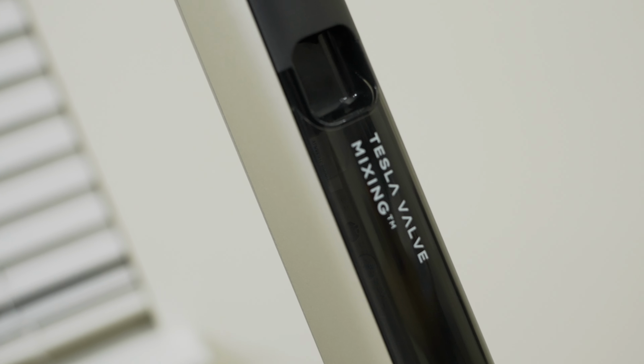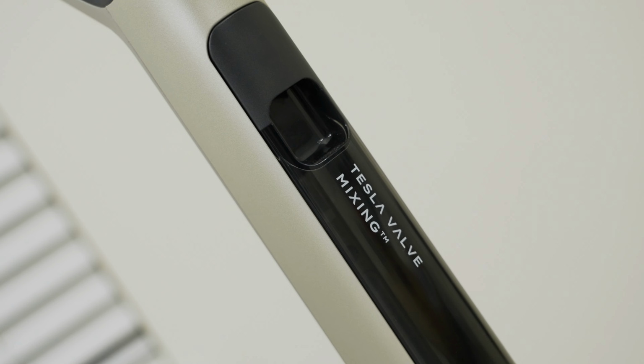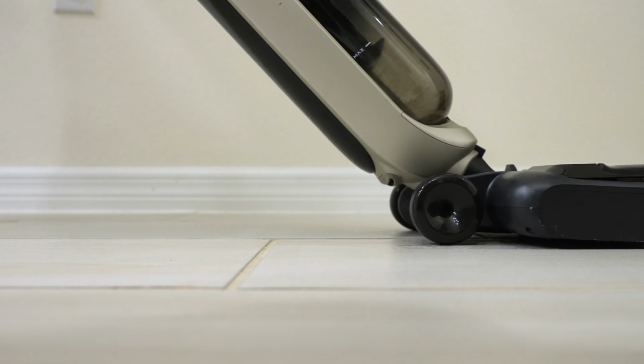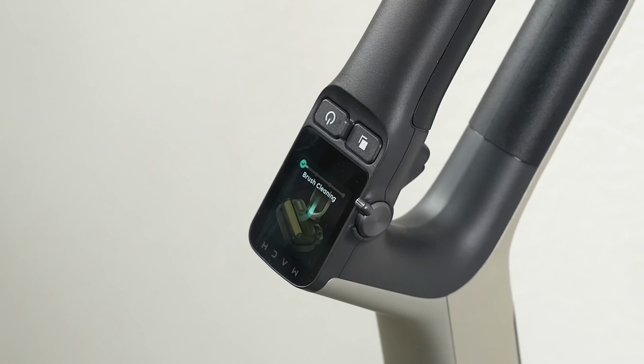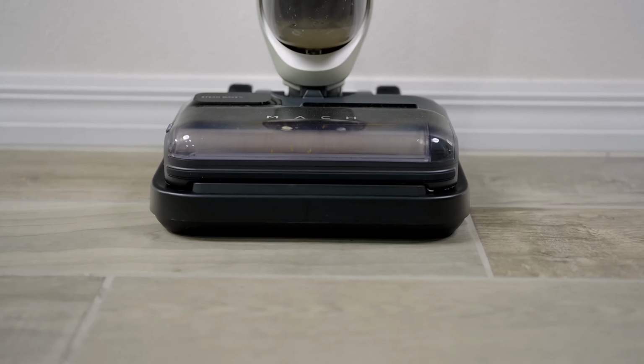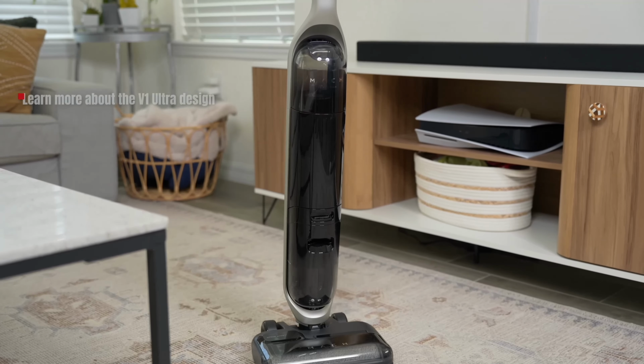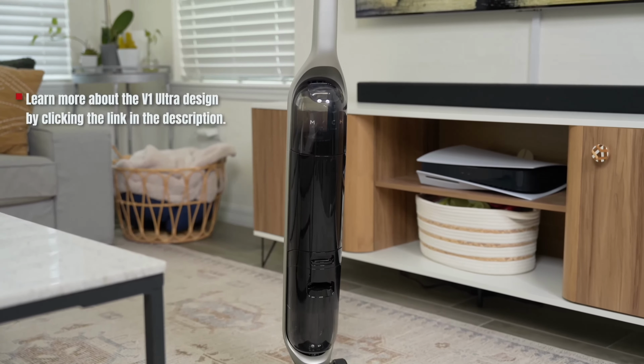It also uses a Tesla mixing valve system for mixing cleaning solution, which not only helps with achieving an overall better cleaning session, but also saves you money since it only uses what you need and reduces the waste. It also has a self-cleaning dock that doubles as a charger. It has app support with maintenance notifications, and of course the sleek aesthetic that you won't find on other wet-dry mops.